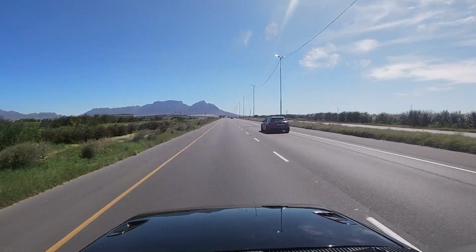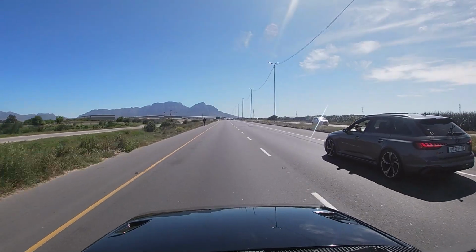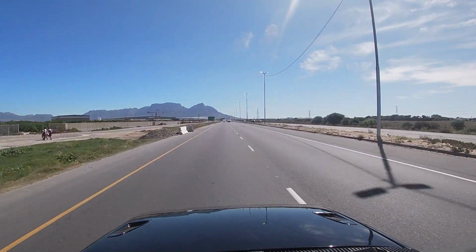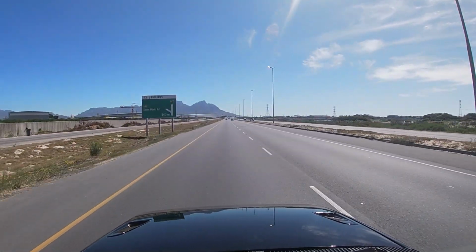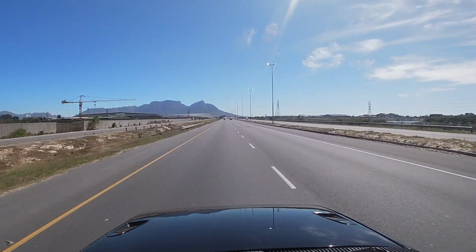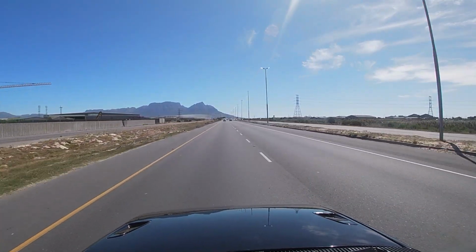How beautiful is that? This thing is something else. It's power and tap. Literally just power and tap. No, this is something else, guys.